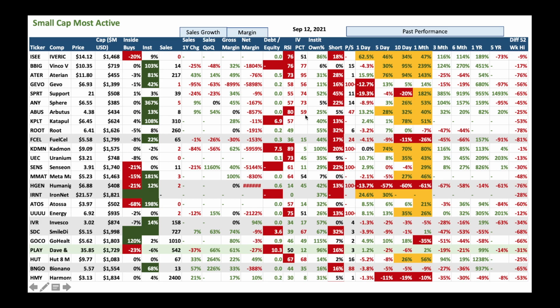If you're a put option seller, as an example, look for low RSI and high IV percentile. Those could be better candidates. As an example, SPRT, Support.com, a little bit lower RSI here and high IV percentile. That could be a better candidate than selling a put option in stocks like ATER. You may not make too much money here, even though you'll get some premium. You might get assigned because stocks are overbought here, ripe for a small pullback.